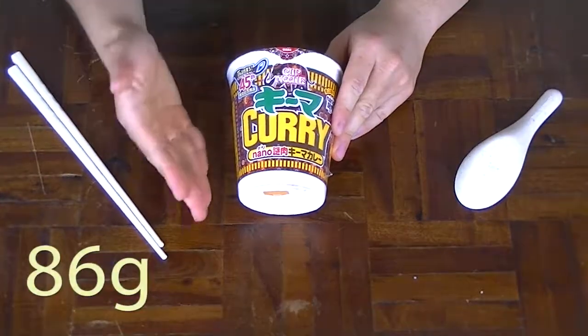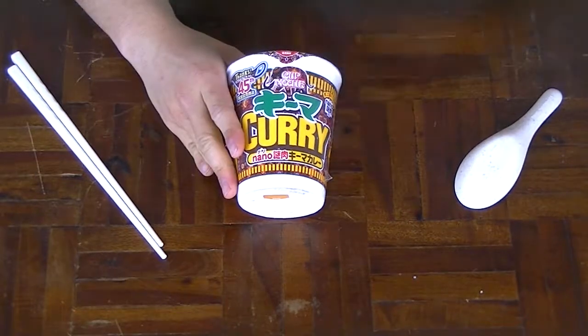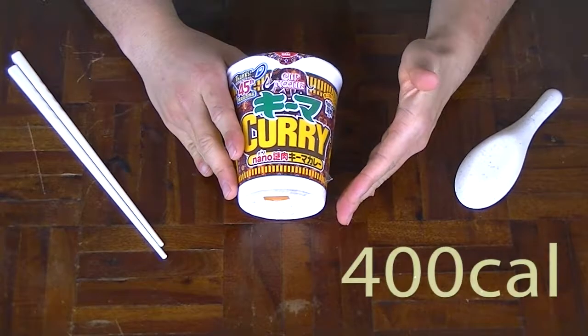Hi, I'm the Noodle Hunter, and today I've got something from the lands of Japan. Inspired by Indian flavors, Keema curry instant noodles by the company Nissin. Weighing in at 86 grams of dry weight and a caloric content of approximately 400.